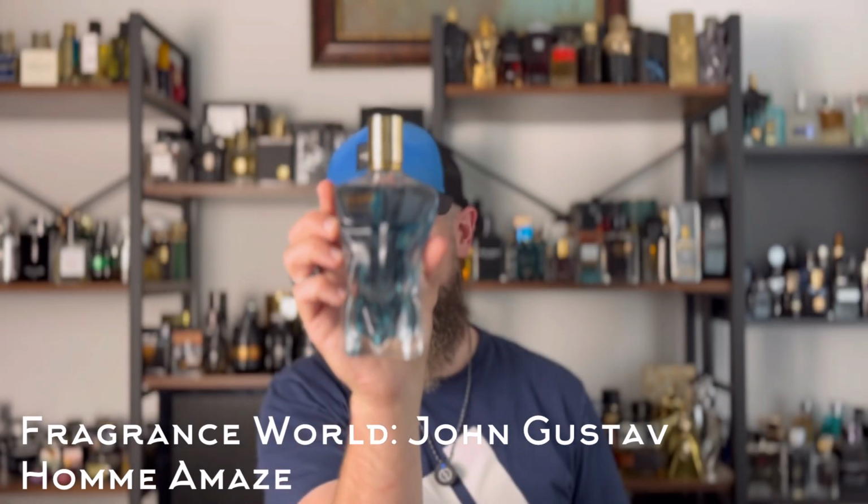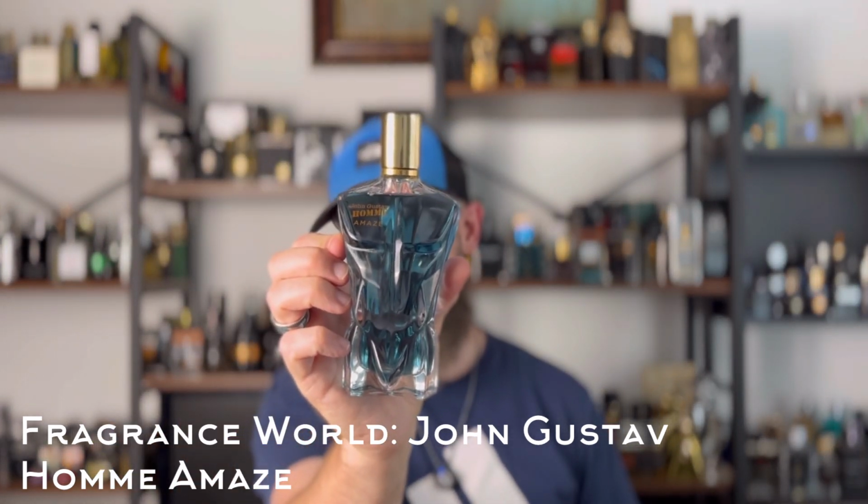Next up, this is one that had to be in this list. Some version of the original or one of the flankers. I've got a couple different versions of this DNA, but this is Fragrance World's dupe of Le Beau, not the Parfum. I think it's the EDP, and this is Jean-Gustave Amaze. And this fragrance does differ from the Parfum, which I also have, in that this one to me is a little more coconut forward. Parfum is a little more pineapple forward. You've got coconut in this one, then you've got pineapple, then you've got tonka bean. Those are sort of the main notes in this one. It is just tropical paradise vibes all day long. Excellent fragrance, Jean-Gustave Homme Amaze.